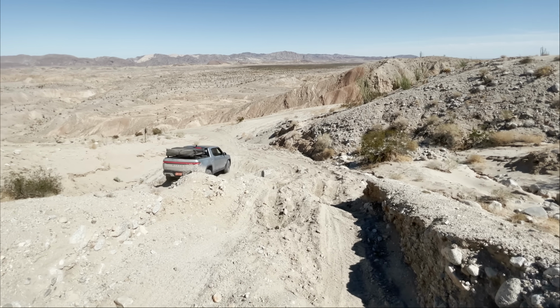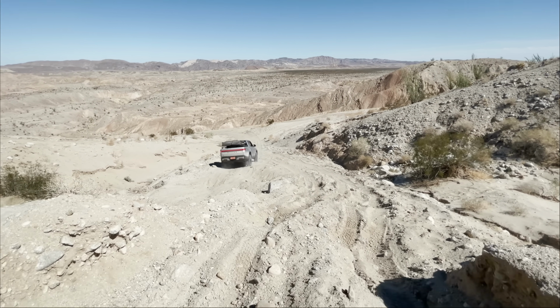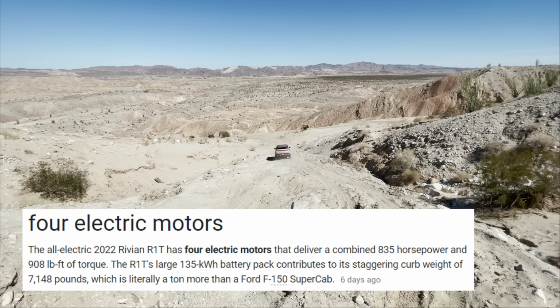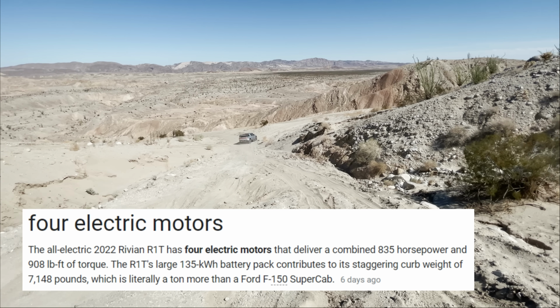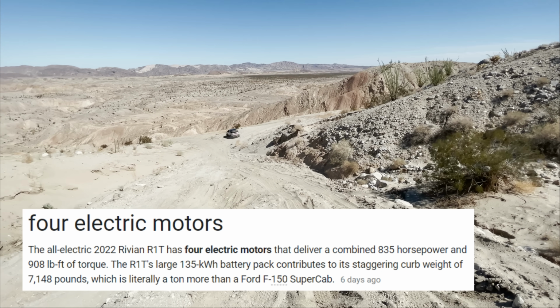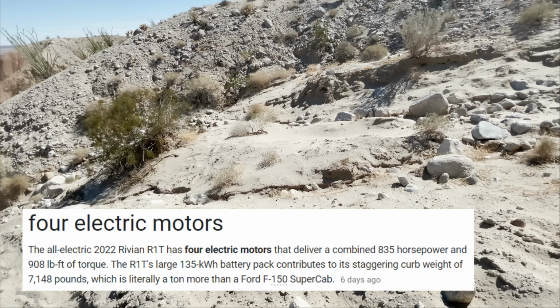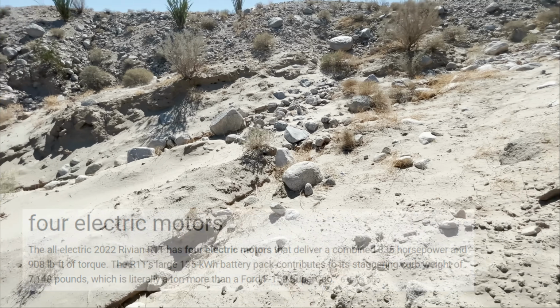By the way, electric vehicles don't have differentials. They just have these motors. What makes the Rivian so special is that it has four motors, one for each wheel. Think of a drone and how they have four motors to power four propellers, and they're incredibly stable. Check this out. Is this the future of four-wheel drive?